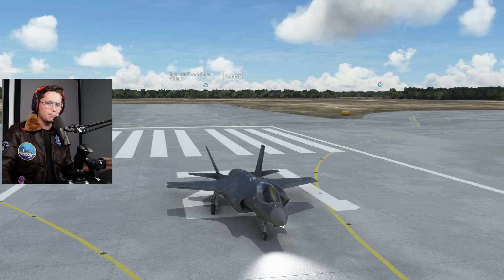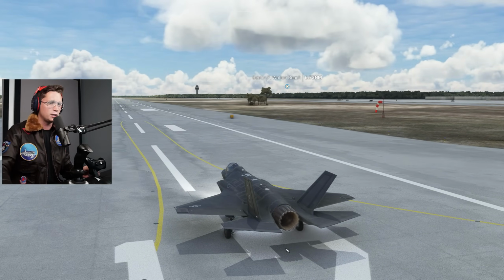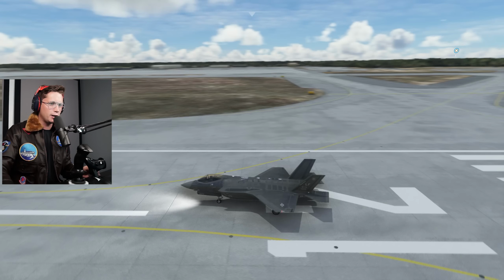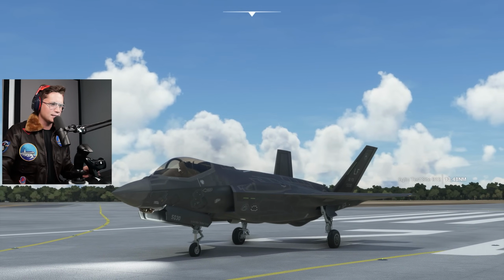Obviously, a lot of people like the Warthogs or the F-14 Tomcats and things like that. They've all got their strengths and weaknesses. A lot of you guys have said I need to check out the F-22 because that's built more for dogfighting and it's a lot quicker and more maneuverable. But this thing is just incredible.